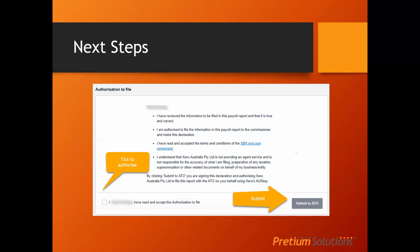They have made it very simple to follow. There is quite a bit of help available and a lot of videos available, but they have actually made single touch payroll quite simple. They have ironed out a lot of the administrative processes and made sure that it is a very straightforward process for small and medium businesses, making it easier for you.